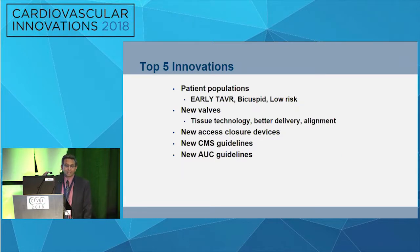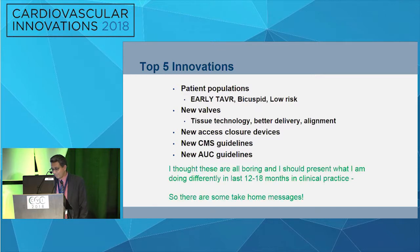So initially I thought that when I have to say five innovations, maybe I should talk about patient population, new valves, new accesses for closure devices, new CMS guidelines, new AUC guidelines. And I thought that it would be all extremely boring if I talked about all of these things, because those are not really innovations, they are processes that are happening over time.